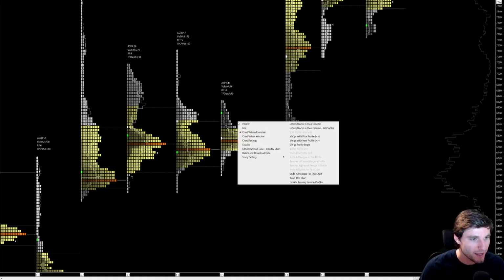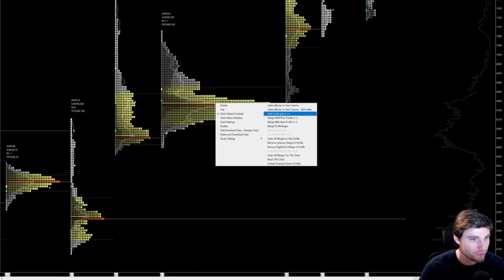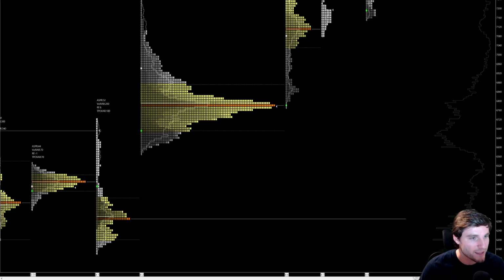What you can do is composite this. If you have like 4 days sideways, you can merge this with your prior profile, and merge this with your prior profile, and then you're left with one bigger range. So then you can see over the last 4 days the value area high, the value area low, and the point of control. This is also the TPO charts.